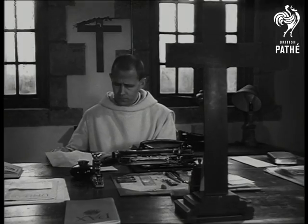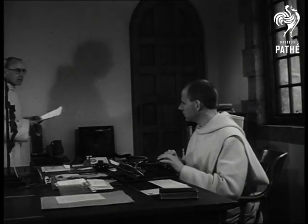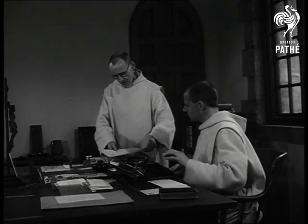The father prior is Basil Robinson, a former sculptor student. He is the son of the late Heath Robinson, the artist, and he's lived in the monastery for 20 years.